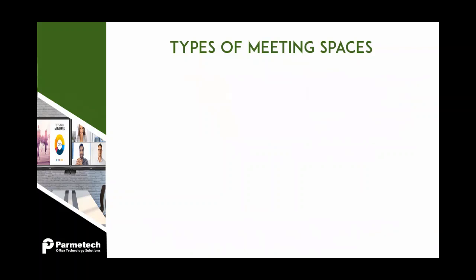So, types of meeting spaces. Now that we've discussed what a next generation meeting space is and what the benefits are, what are the types?